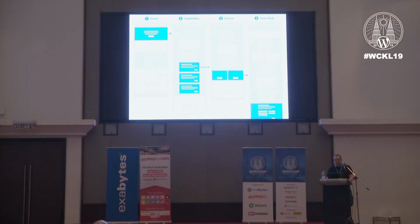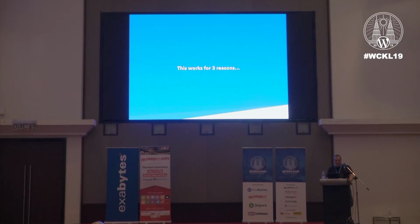So this is what it would look like for a very small business. You'd have your USP at the top, which then drives people to your capabilities page, which expands on that a little bit more, which will then go to a service page, which then has the same links in it, and then to a call to action at the bottom of a case study, or further to a call to action page as well. And it works for three reasons.